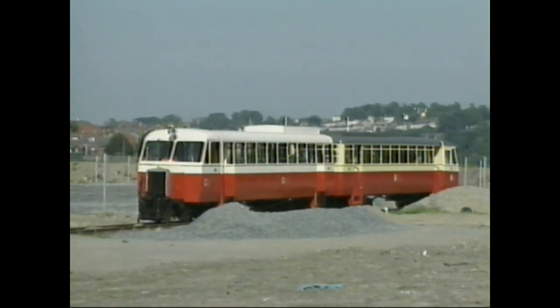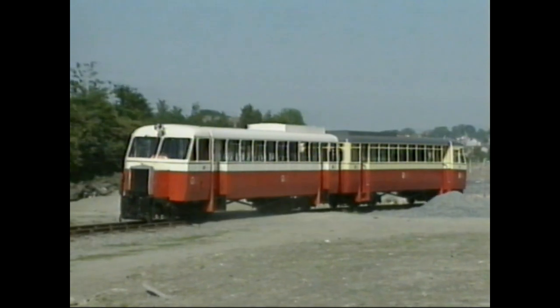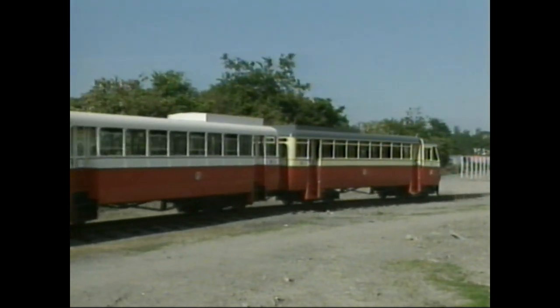The rail cars head out from the terminus. There are 3-foot gauge tracks laid on the track bed of the old Great Northern Line. Here they are passing a site which has been cleared for a new depot and workshop.